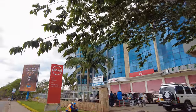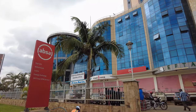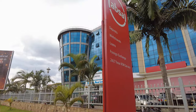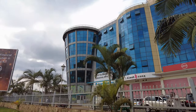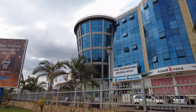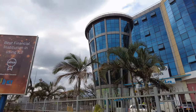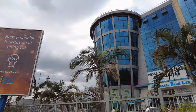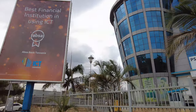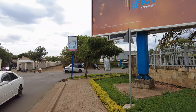You also have the Azanta Bank, Abasa Bank. You also have EFTA company that gives equipment loans and stuff like that. So these are some of the things you'll find here. So this section here in Moshi symbolizes, I guess, the diversity in the city in terms of the modern structure, and then you have the more colonial looking style side, and you also have the traditional markets, or sokoni as they say in Kiswahili, sokoni.